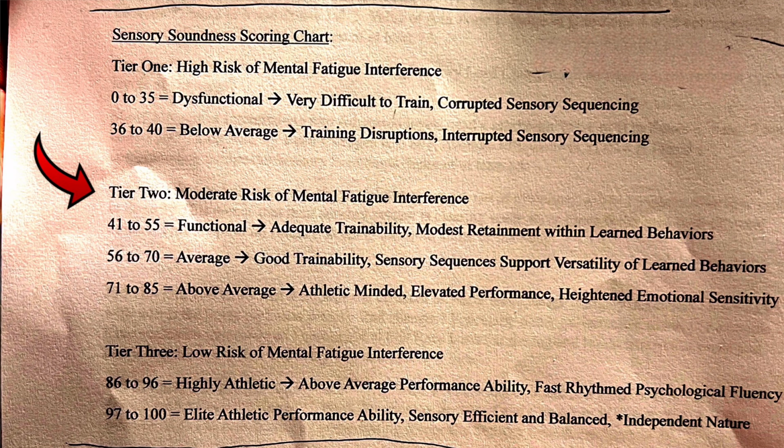41 to 55 is functional, adequate trainability, modest retainment within learned behaviors. Adequate trainability, modest retainment within learned behaviors. They can maintain, if you teach them the right way, learned behaviors, they can have a good, modest aptitude for being able to repeat it and associate properly.